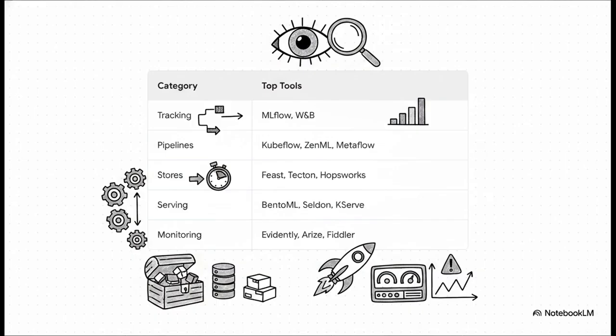Here's a handy cheat sheet mapping out the entire MLOps tool stack we've been walking through. For tracking your experiments, you've got MLflow and Weights & Biases. For orchestrating the pipelines, Kubeflow, ZenML, and Metaflow are the heavy hitters. The feature store space is dominated by Feast, Tecton, and Hopsworks. When it's time for serving, BentoML, Seldon, and KServe are top tier. And for monitoring, Evidently, Arize, and Fiddler really lead the pack. Getting familiar with this specific ecosystem is just incredibly valuable.